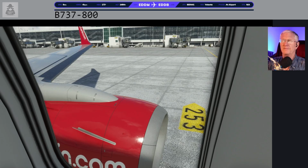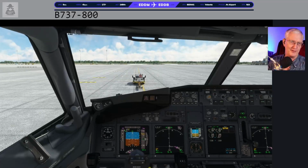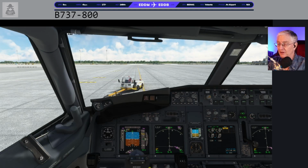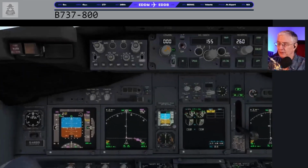Tow truck disconnected. And then the guy shouts at you about that as you're listening in. Left is clear, right is clear. Okay, so best laid plans on that. But the engine sounds that they have modeled in the PMDG are really quite remarkable. And everything else is looking pretty good.